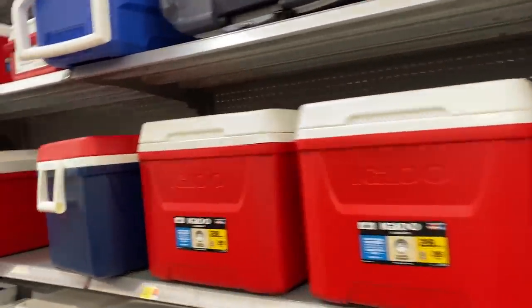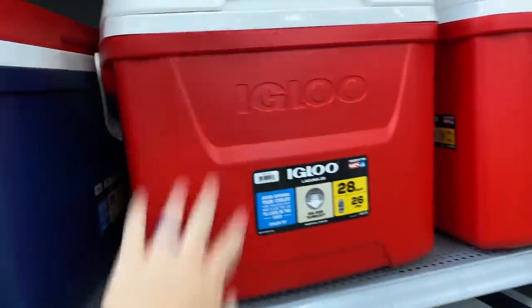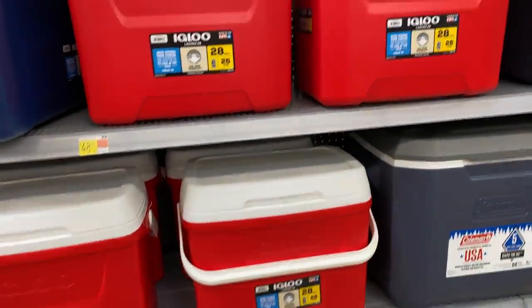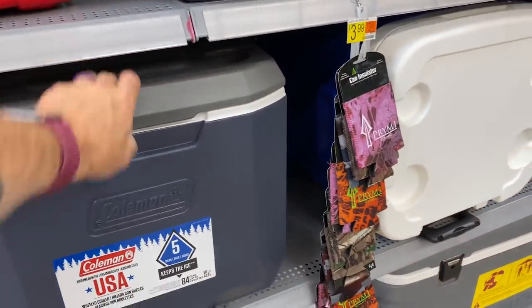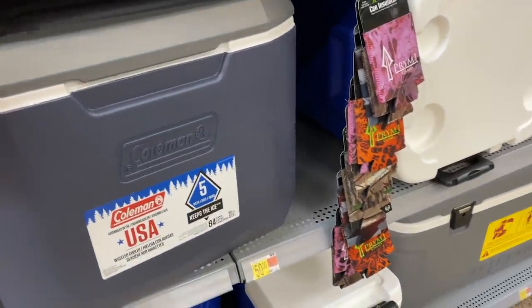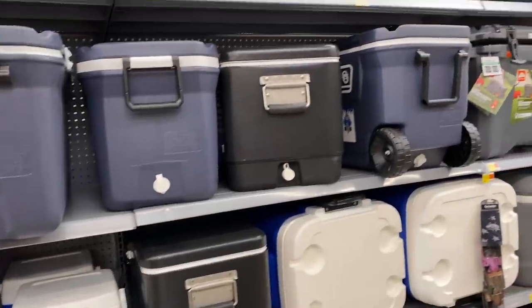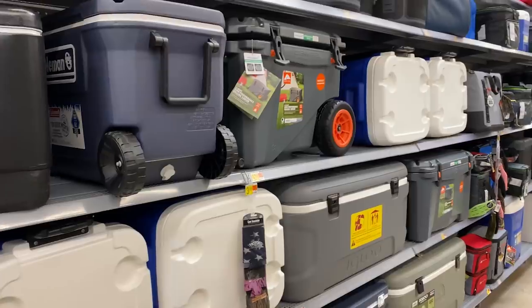But I mean, in a pinch, if you just need something, you can never go wrong with an Igloo, $50. But keep in mind, you gotta put ice in these, so that takes up half of your storage space. So maybe something in the 50 quart size. 50 quarts for $50, that's not bad. So an ice chest is a must for your foods if you're not gonna have a fridge.